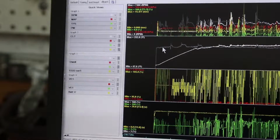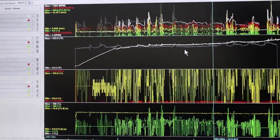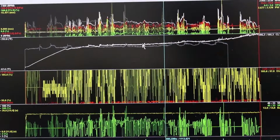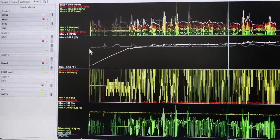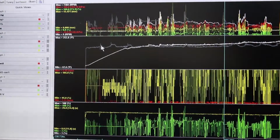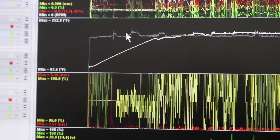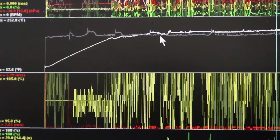So the gray line is with the Spal fan, and you can see the level stays where it's set: to come on at 200 and go off at about 180. You can see here where it comes up, it gets up to 200. This is actually kind of cool. You can see where the coolant gets up to 200 degrees, the fan comes on, drops it down, and then doesn't come back on until 200. You can basically see the cycle continue.